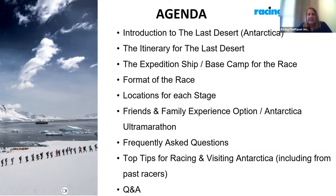Here you'll see that we're going to go over just briefly the itinerary for the Last Desert, explain how the expedition ship works, go over the format of the race, go over the different possible locations for the race, and then also talk about the friends and family experience and the Antarctic Ultra Marathon. And then go over some frequently asked questions.